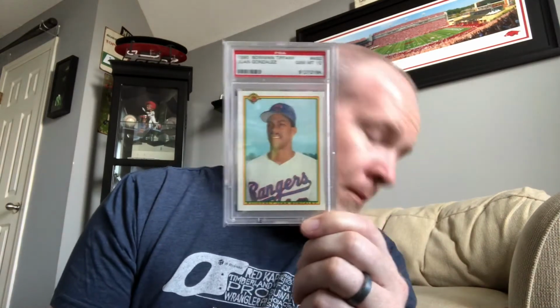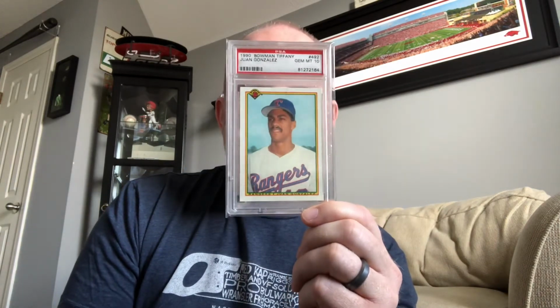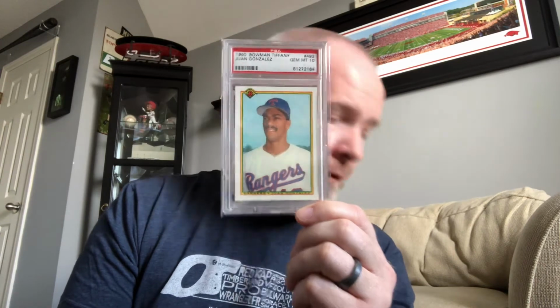There is the Bowman Tiffany. Got to have the Bowman Tiffany if you got the Bowman. So very nice there. And the Tiffany stuff is just outrageous.